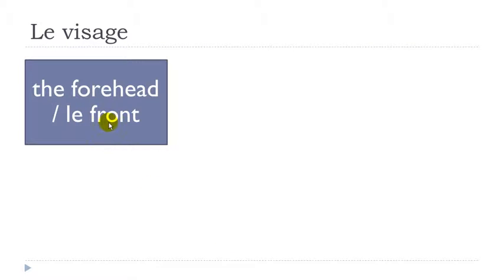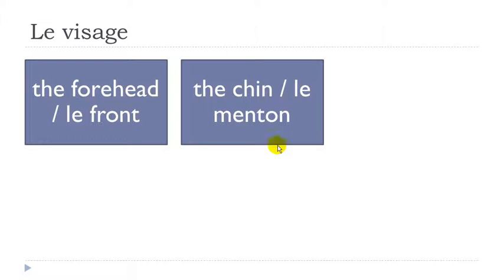Le front. Final T, not pronounced. Remember this nasal O-N, on. Le front. Le menton. Okay, same thing here. So you get two nasals, the first one here, en, and then the second one here, on. Le menton.